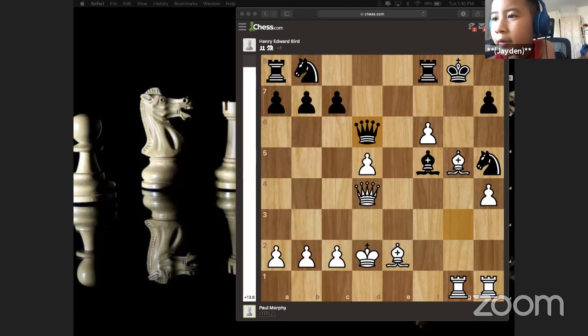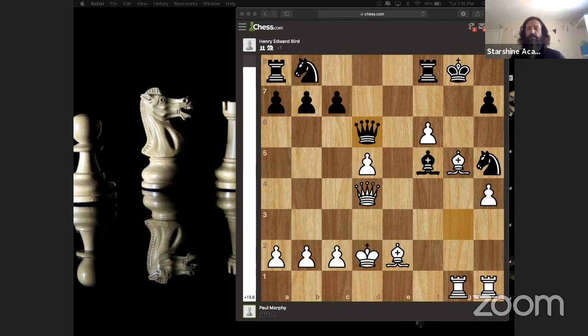We're looking for the best move, which is a discovered check. We've gone over discovered checks several times, and we're looking for the best discovered check for white. So what move would you play here?